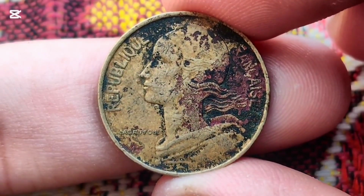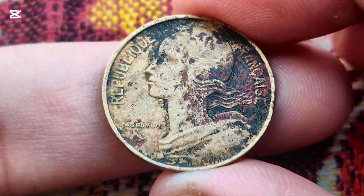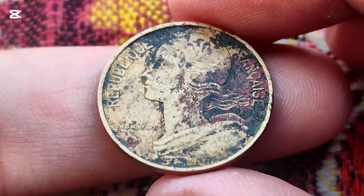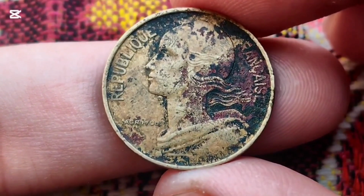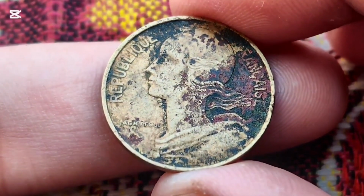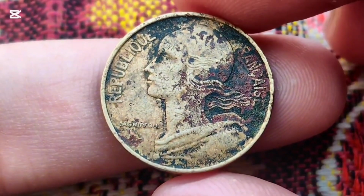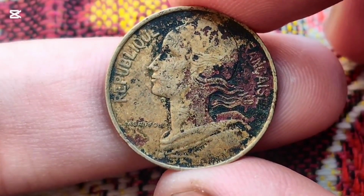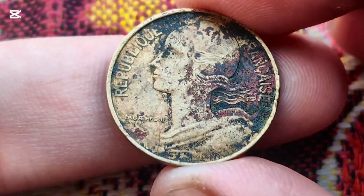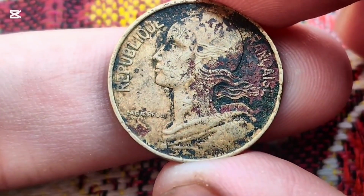The 10 centimes coin from France, first minted in 1969, was part of the larger French decimal currency system introduced in the 1960s. The design on the obverse of the coin features a simple, elegant image of Marianne, a national symbol of the French Republic. On the reverse, you'll find the denomination 10 centimes, along with the year of minting, in this case, 1969. At first glance, it may seem like just another old coin, but don't be fooled. The value of this coin today can be much higher than you'd expect, even in bad condition.